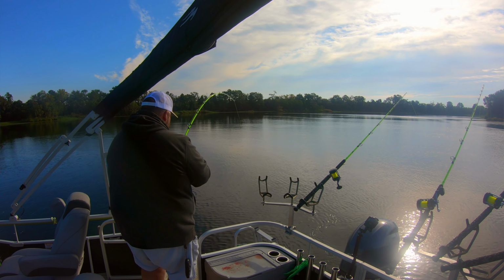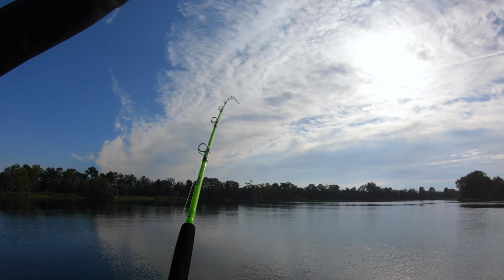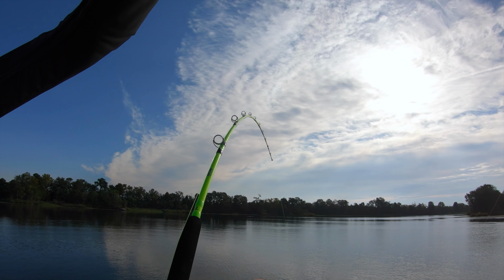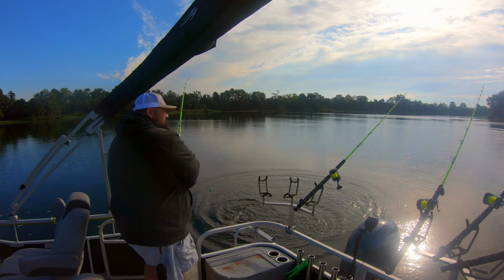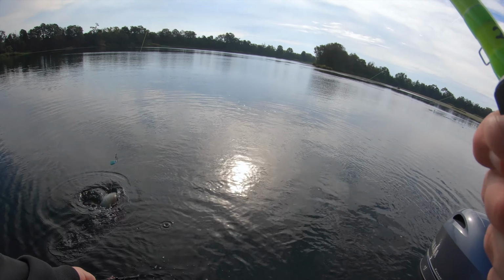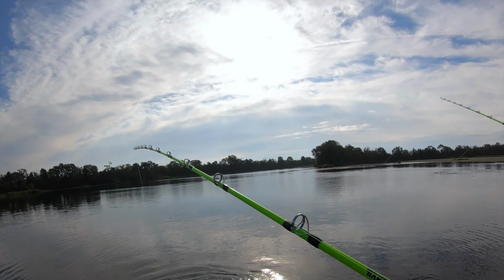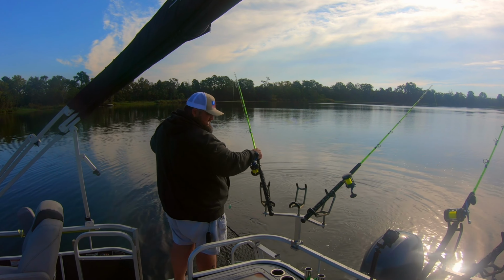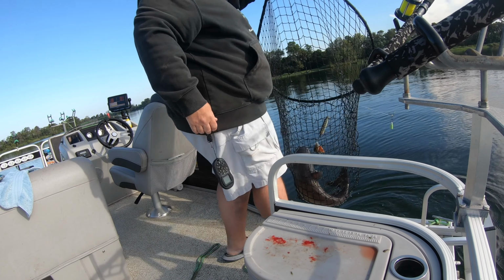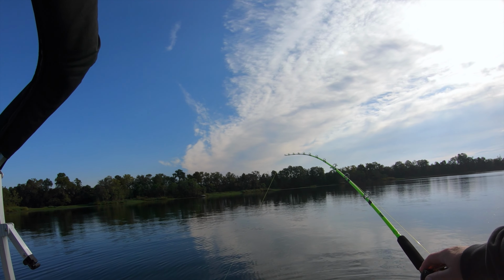Oh, well, there's the rolls. There's a blue. Started rolling right there at the end. All right, I'm getting the net. Let him tucker himself out a little bit. Swim right into the net. That's what I love. I like it when they make it easy on me like that. Another one about the same size. He might be a little bit smaller than that last one, but not much.